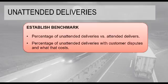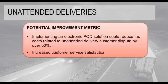So again, understanding what your percentages are, how many unattended versus attended deliveries, what are the disputes that you're dealing with, and what do those disputes cost? Because if that is a significant percentage of your business, then investing in electronic proof of delivery to help eliminate some of those disputes could really pay off.